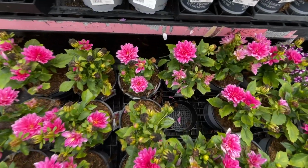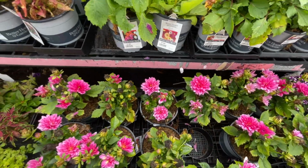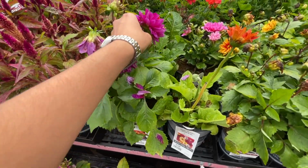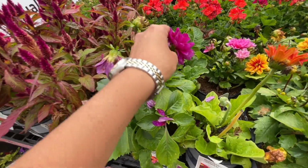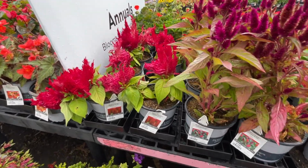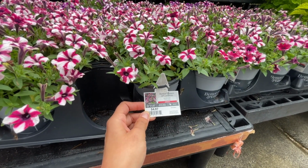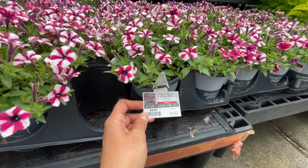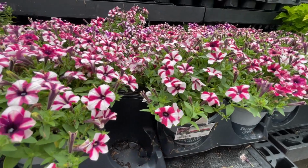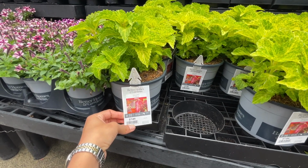Gosh, there's something special about dahlias. They command all your attention. And then look at this color. And they have these bright celosias for $7.84. They have some fun petunias, Shortcake, $4.97. Look at that. Here we have more coleus, $7.84.